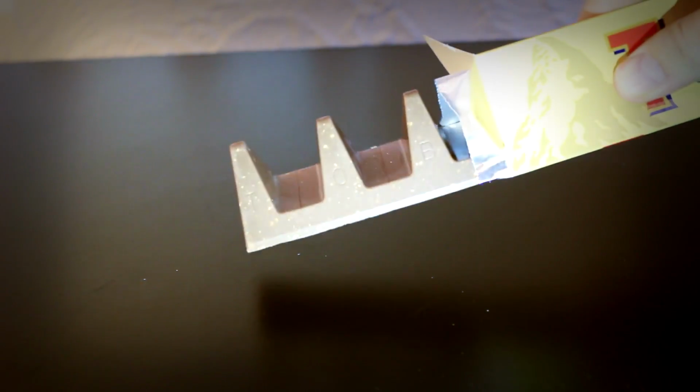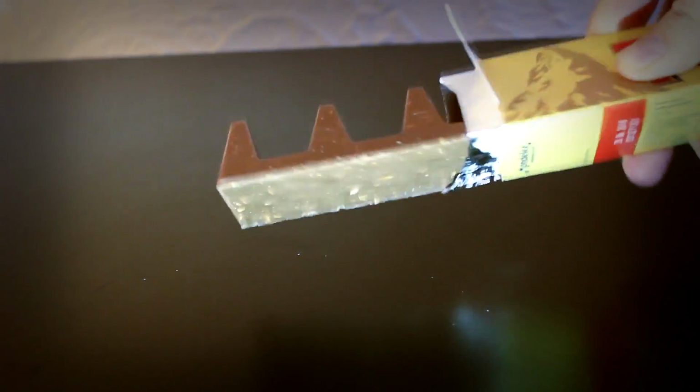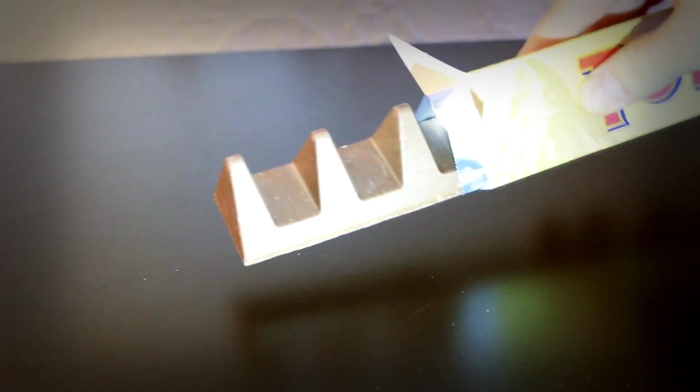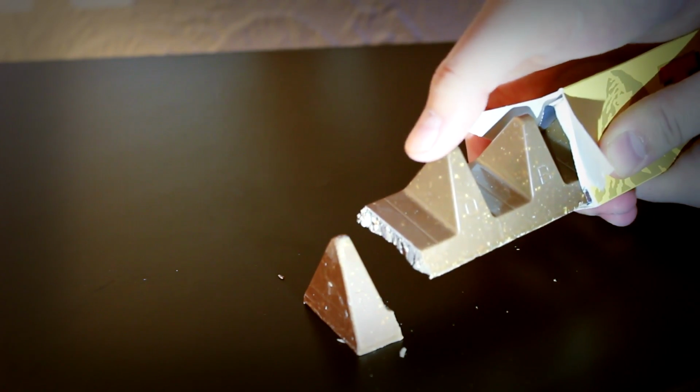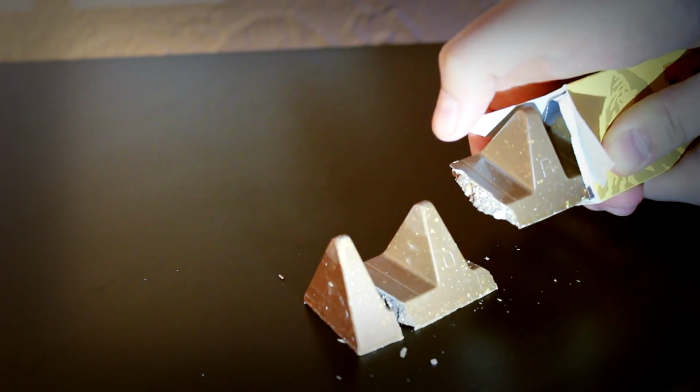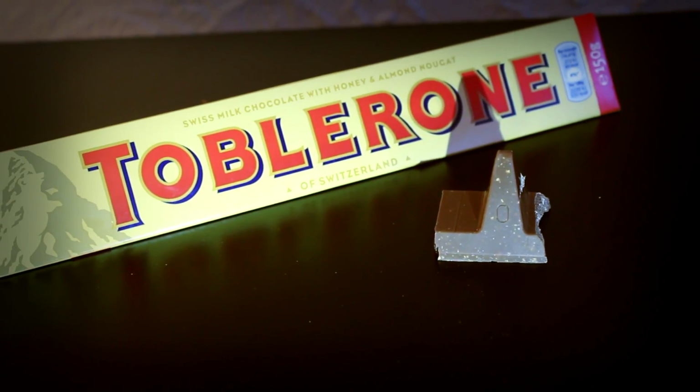There's a better way. All you need to do is turn the massive chocolate bar so that the points of the triangles are facing you, and make sure that the bar is positioned laterally. Then just put your thumb on the tip of the triangle on the end, push down, and voila! A perfectly broken off piece of Toblerone chocolate. It really doesn't get much easier than that.